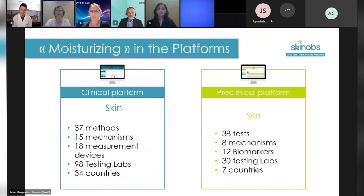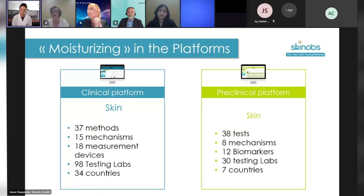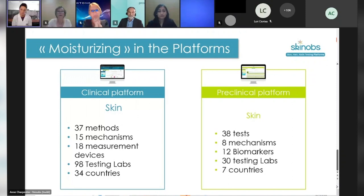Just to remember that on the platform you can find information about the evaluation of hydration on the skin, on the clinical platform on in vivo human. You can find 37 methods, 15 mechanisms, 18 measurement devices, and 98 testing labs in 34 countries. And for the preclinical platform, you find 38 tests with 8 mechanisms of action, 12 biomarkers, and 30 testing labs in 7 countries. So I will just show you the way you can find the information.